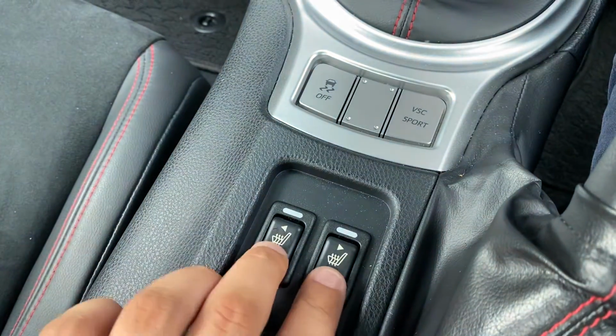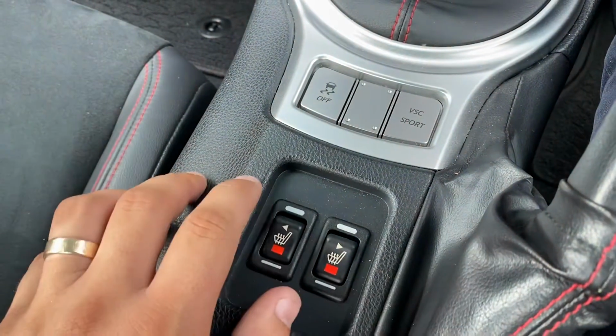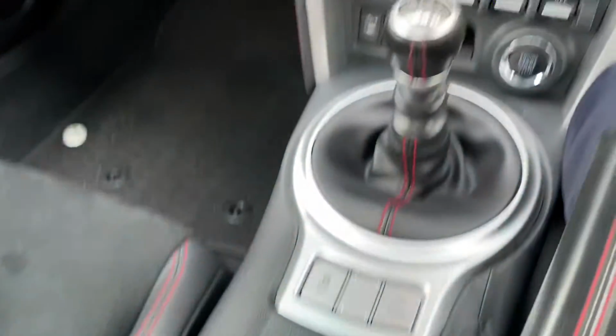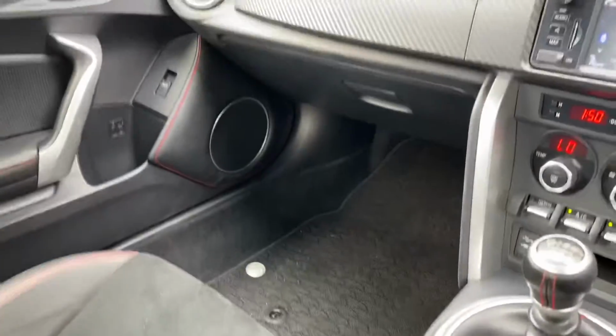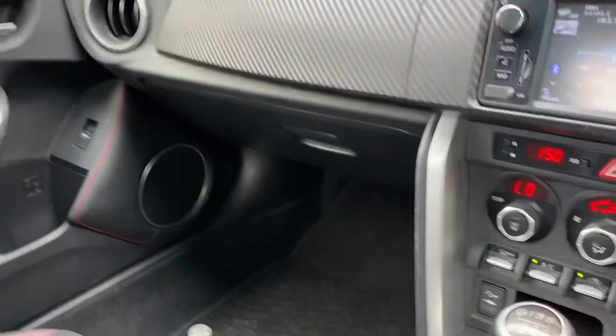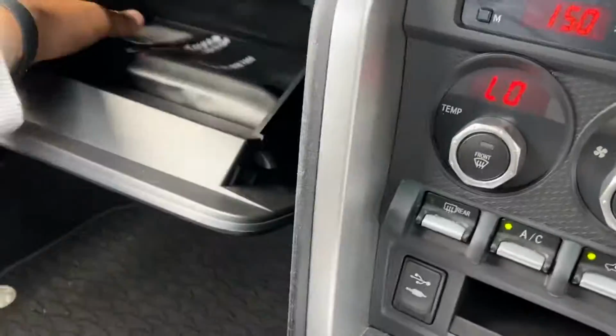We do have heated seats. Really not going to benefit you too much down in Townsville because it's pretty much hot all year round. It does come with 2 remote keys as well. They are genuine Toyota keys. And then we'll get into service books.